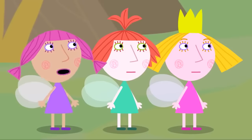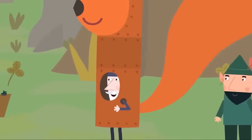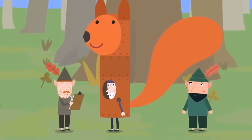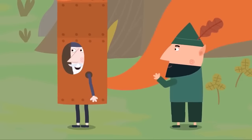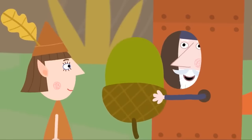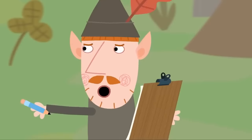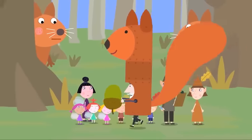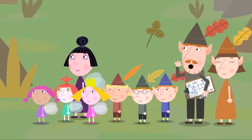Your costume looks very heavy. Yes, but it's perfectly balanced by the tail. Ready for checks? Ready! Tail! Check! Acorn! Check! Squirrels watching? Check! Go, go, go! Squeak! We'll see you at the hollow log, wise old elf!